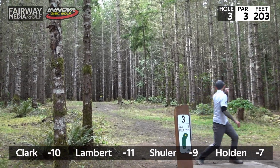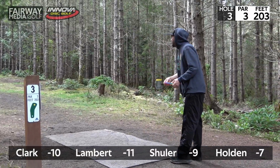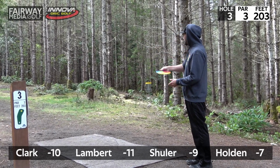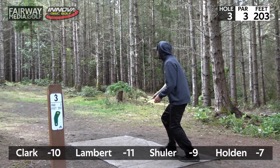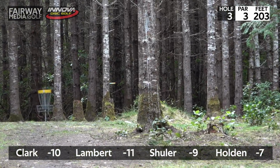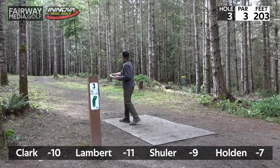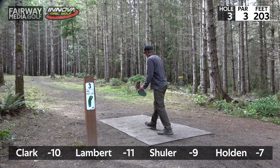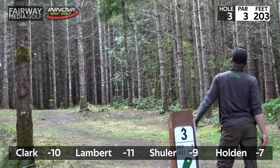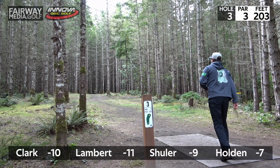Looks like Michael's taking the lead here. Hole 3, you pretty much got to get this birdie, in my opinion. It's a very simple shot, and it's one of those you got to get, especially because you're not always going to get hole 2. There's so much up to chance when you throw over the top there. You got to bank on hole 3 and know that you got this shot. It's only a 203-foot shot uphill. Pretty simple for these guys.